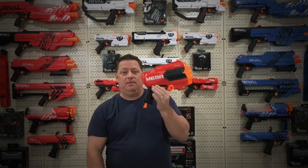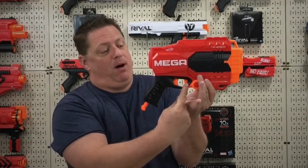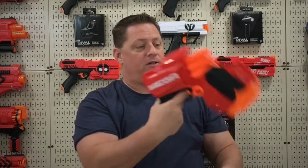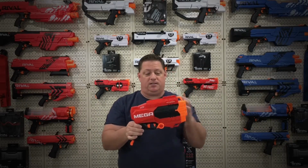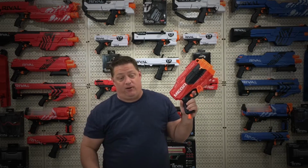Alright, next we have two pistols that were released recently in 2018. One is the Mega Tri-Break, which actually has a little gimmicky feature as well. This button right here, when you push it, the front folds down, which is where you load the 3 Mega Darts. Simply close it, pull down on the T-handle priming mechanism, and shoot. Very, very cool pistol for young kids. It teaches hand-eye coordination as well as a bunch of other things. And it's actually just kind of fun to shoot.